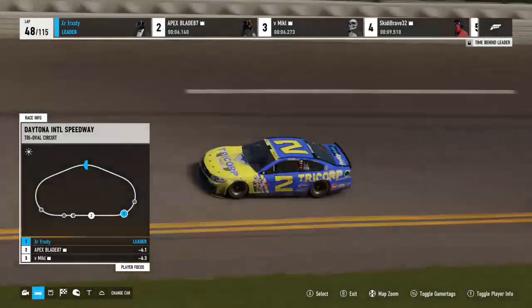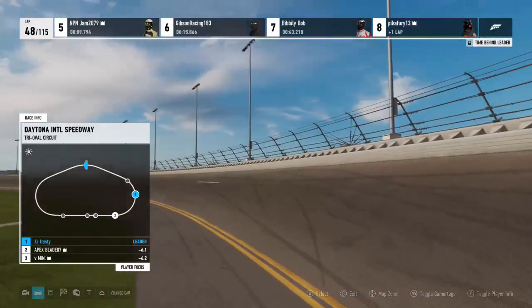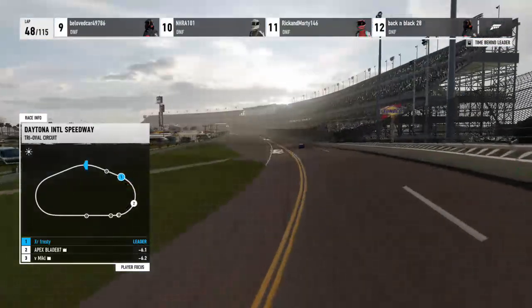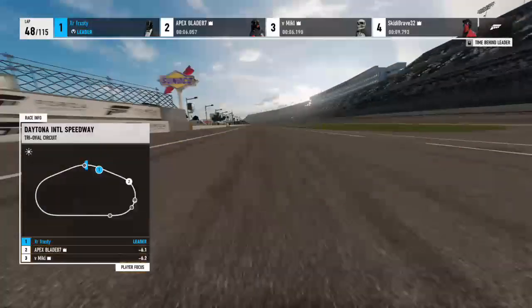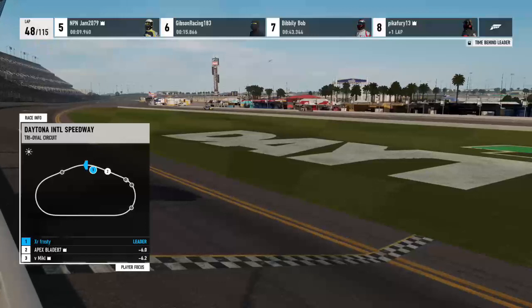Riding on an island, pulling up 6 minutes ahead. Now, the problem is that Apex and Michael are actually drafting with each other. And there goes Frosty. So, Frosty's in now.